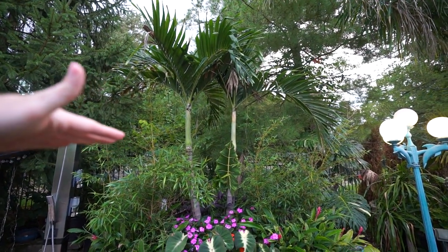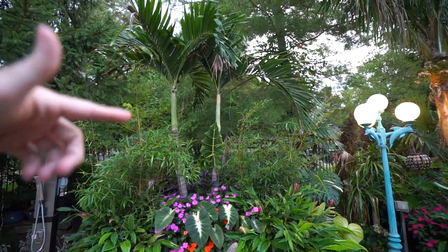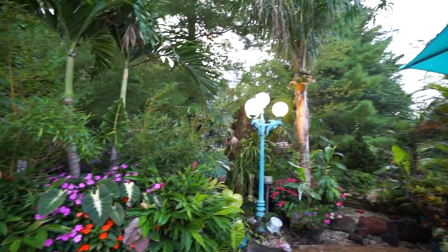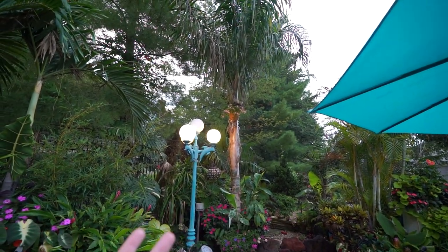This is down lower so you can notice it, and it's a lighter green color than the queen palm. The trunks have that smoothness to them so they stand out more. It just makes so much more sense to have this right here and to have the big queen over here where it's visible from pretty much the entire yard.